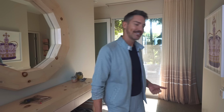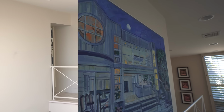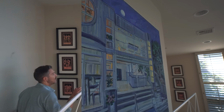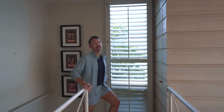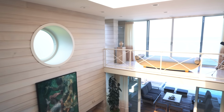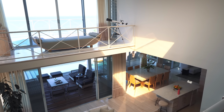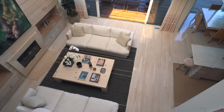Let's go upstairs. So here we are on the mezzanine, AKA the catwalk. So this is overlooking the living room, that double height space. And then of course the view is breathtaking when you come up here. I love that you can just see across and see out. Get the big skylight there. So it just gives you a really nice sense of scale of the space.